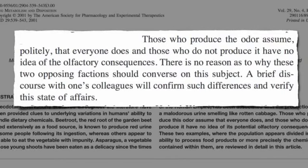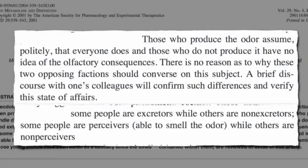There is no reason as to why these 2 opposing factions should converse on this subject. It just wouldn't come up in conversation, but a brief discourse with one's colleagues will confirm such differences and verify this state of affairs. It actually gets curiouser and curiouser. There are not just 2 types of people in the world when it comes to asparagus pee, but 4. Some people get stinky pee, but apparently genetically don't have the ability to smell the smelly compounds themselves. Some people are excretors of stinky asparagus pee, while others are non-excretors. However, others are perceivers, able to smell the odor, while others can't. So some people think they don't have stinky pee, but in actuality it's just not stinky to them. You've got to love nutritional science.